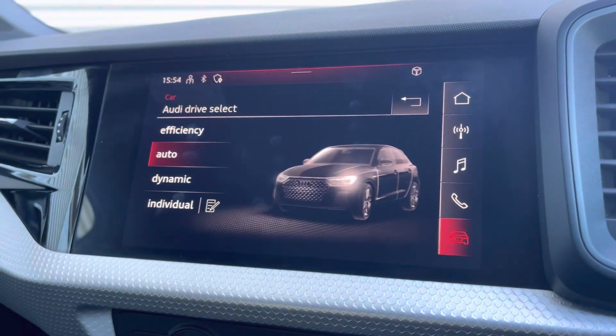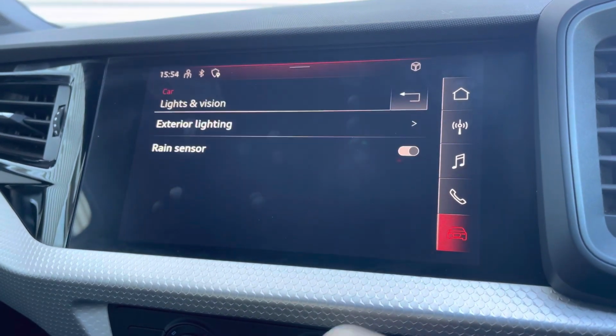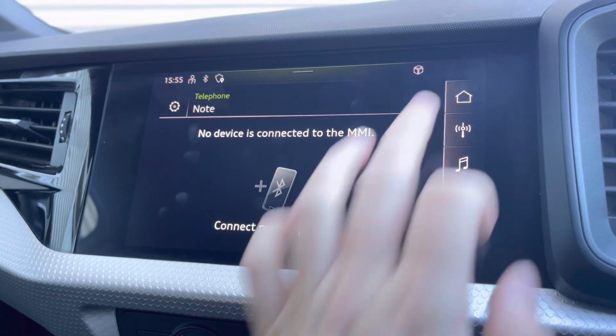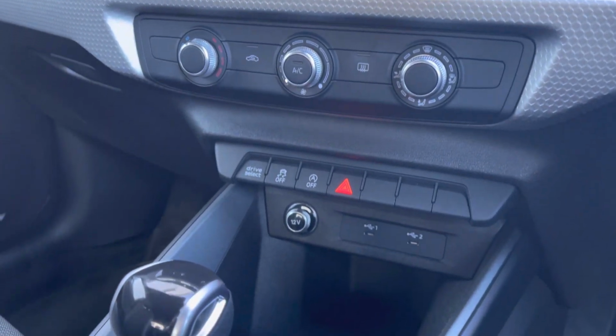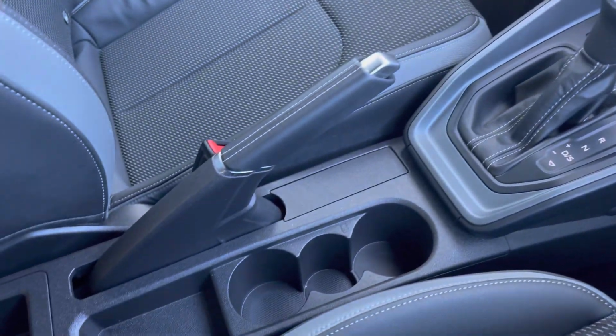You've got your Audi Drive Select, all dependent on your preference and terrain. You've got all the features such as your lights and vision. You've got your Bluetooth connectivity, camera setup in seconds. You've got a nice easy to use air conditioning panel, 12 volt socket as well as 2 USB ports, S-tronic gearbox, you've got a cup holders there.